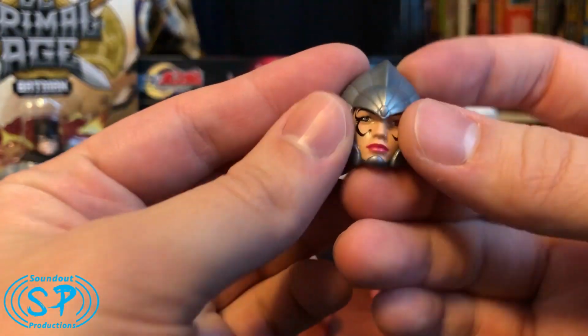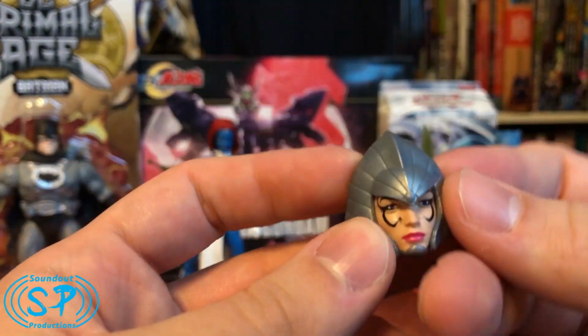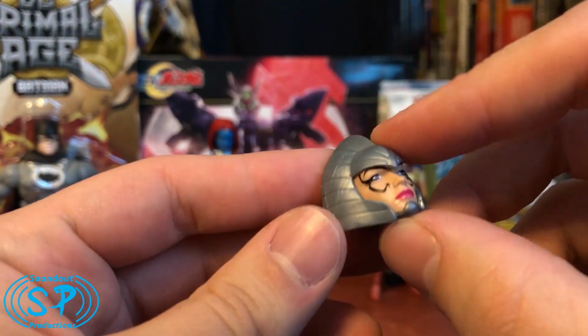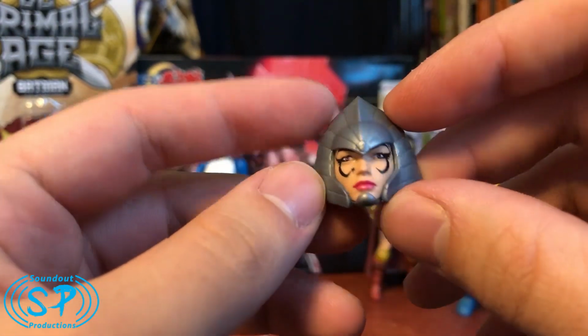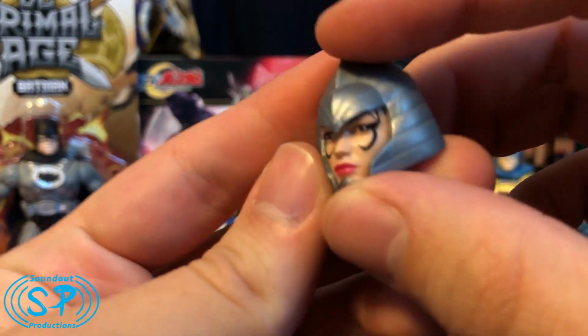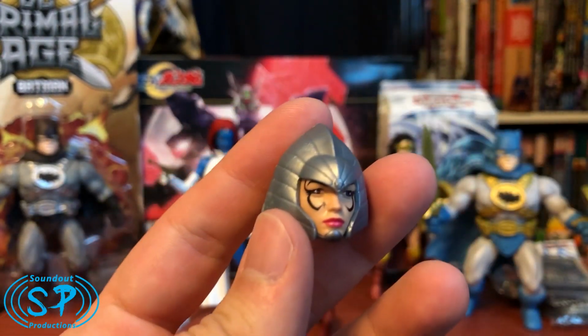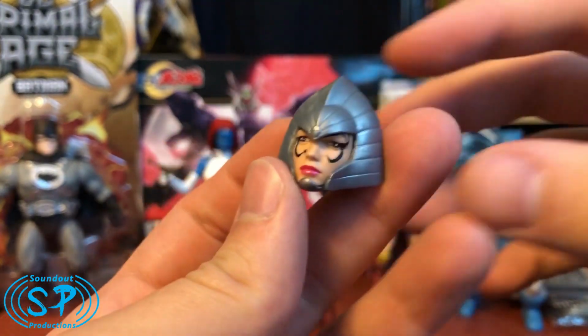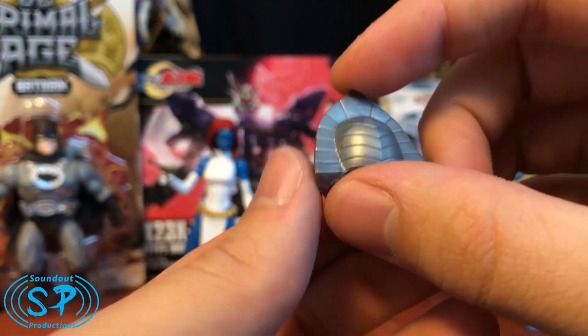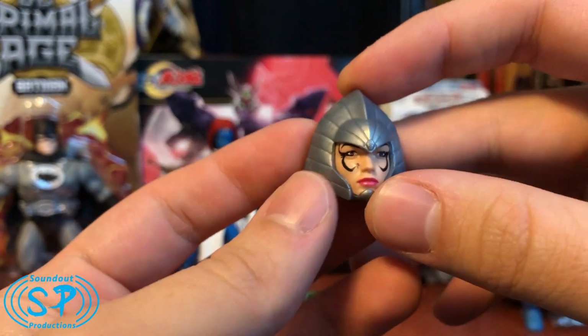Heads, she came with two extra heads for disguise modes, basically. Here's Queen Lilandra of the Shi'ar Empire. I do hope we get a full body for Lilandra later, but if not, I'll probably try to get a second Silver Sable on the aftermarket. I know she's not going for too much loose. It's the Kingpin parts making that crazy, so I do kind of want to make myself a custom Lilandra in the future. But that one's cool.